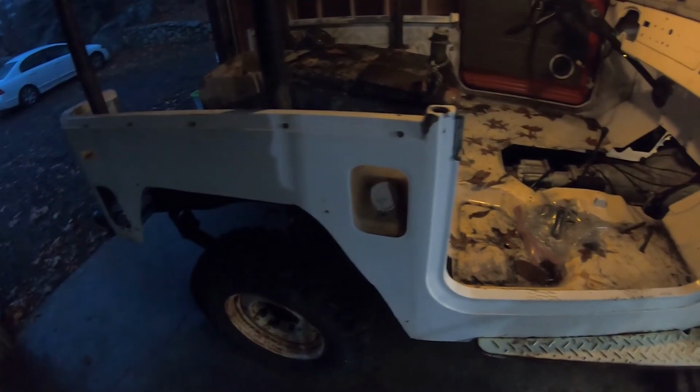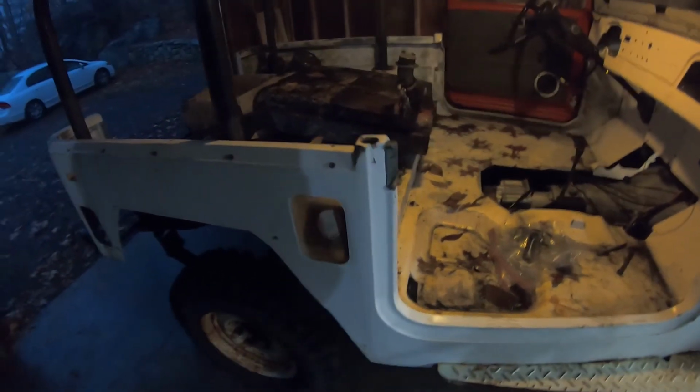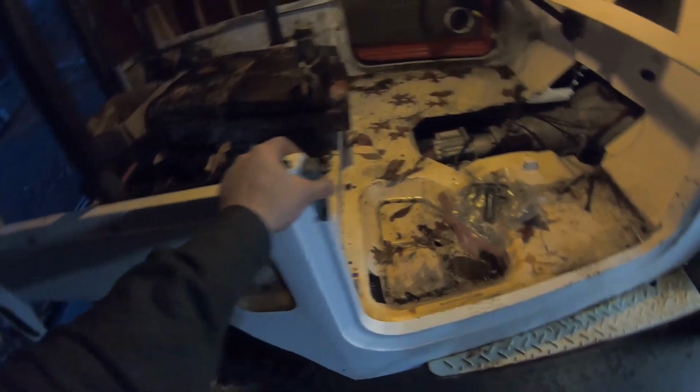It's a fiberglass body, and it's good. It fits good, and everything works well. It's just really weak. I mean, it just shakes around a lot. So what I'm going to do is just support it generally all over the place.